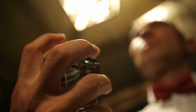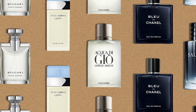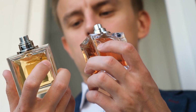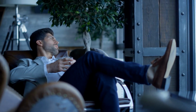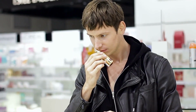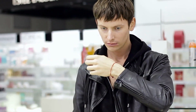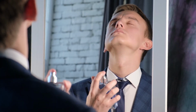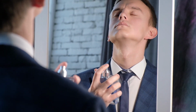Invest in quality fragrances. Investing in quality fragrances is crucial for achieving the old money scent. The fragrance industry is vast, and there are countless options available, but not all fragrances are created equal. When it comes to smelling like old money, you want to look for scents that are made with high-quality ingredients and have a classic, timeless appeal. These types of fragrances are more likely to exude a sense of sophistication and refinement, which is what the old money scent is all about.